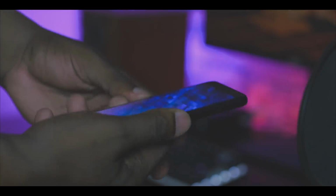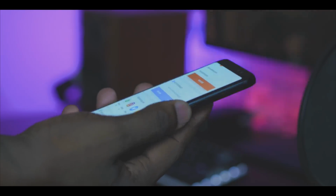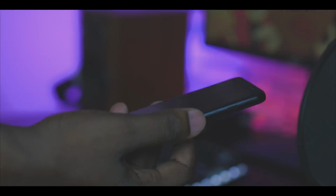The fingerprint sensor is not the fastest I have used on a phone. In fact, it's probably one of the slowest I have ever had to experience. But it works, so I guess that's all that matters, right? I find the shape of the Samsung fingerprint sensor a little odd, but that's an entirely different video, so let's not even talk about that.